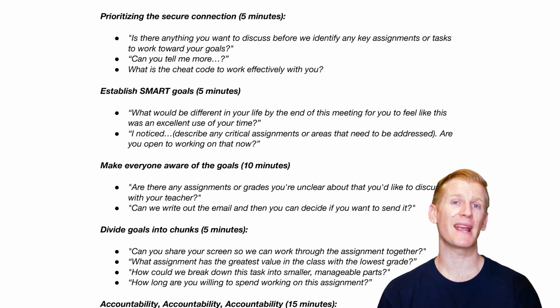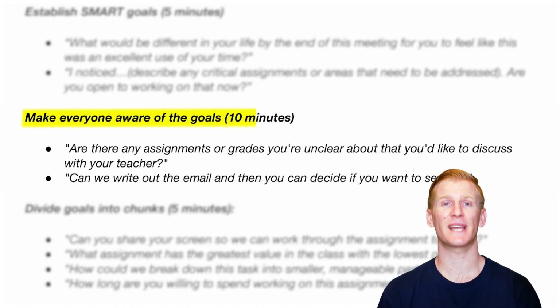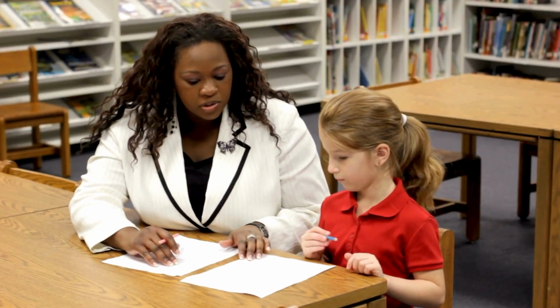The M stands for make everyone aware of the goals, and you can spend about 10 minutes on this part. And a great activity to do in this section of the coaching process is to make sure that they communicate with their teachers their plan. So if they've said, hey, my plan is to turn in this late history assignment, it's a great idea for them to reach out to their teacher and say, hey, I'm planning on turning in this history assignment. I know it's late. Can I still get credit if I turn this into you by the end of the week?